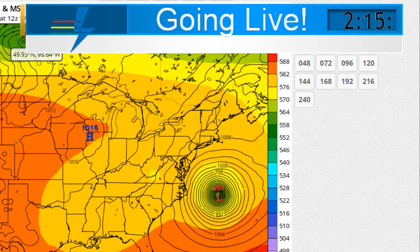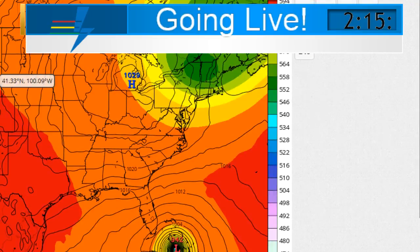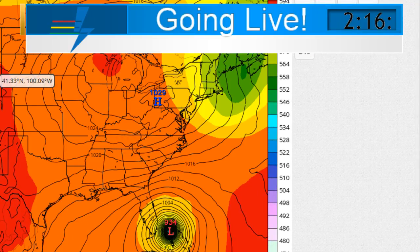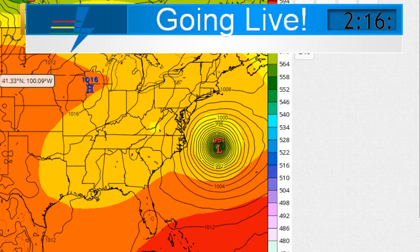This is interesting. I just took a look. Look at that. Here, the ECMWF 12Z run just finished. Deep hurricane going out to sea. That's great news. That's excellent news. Wow. Look at that.